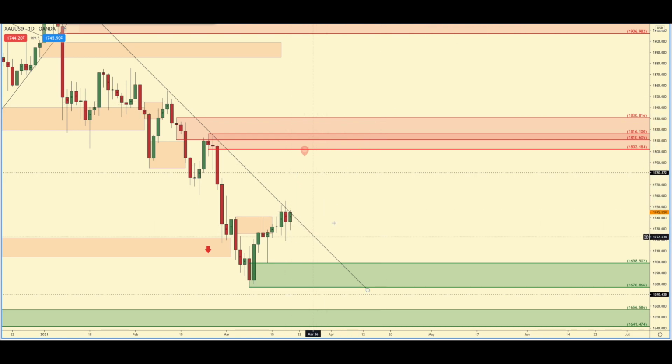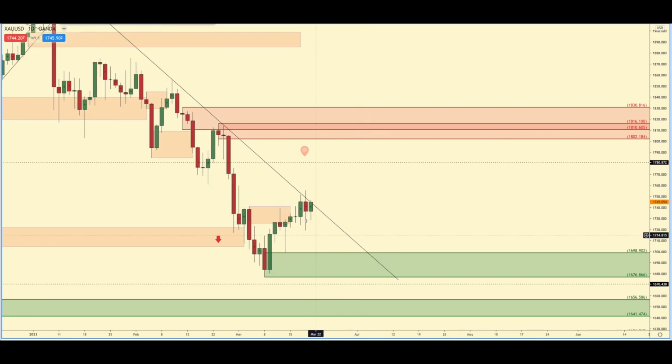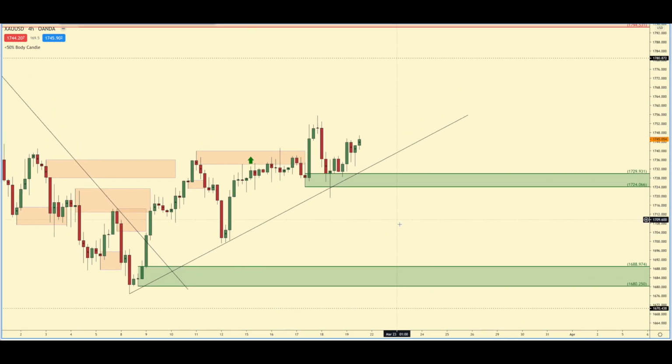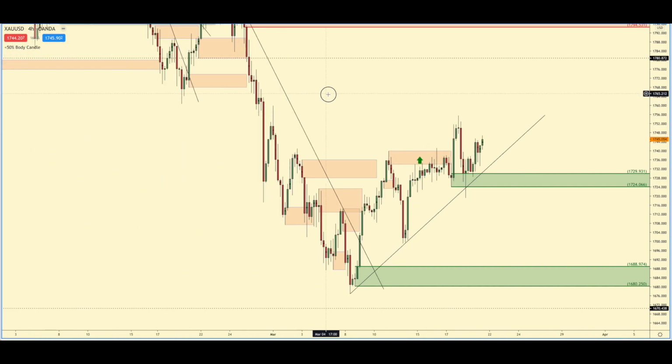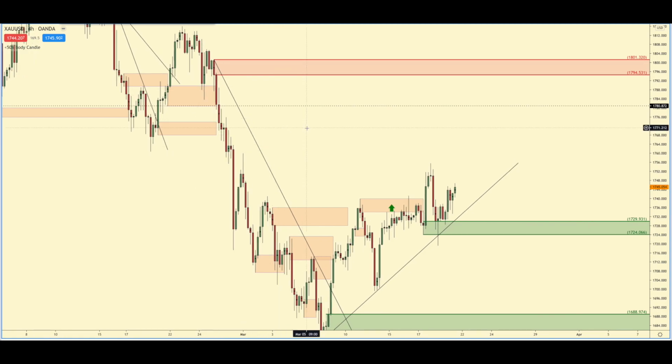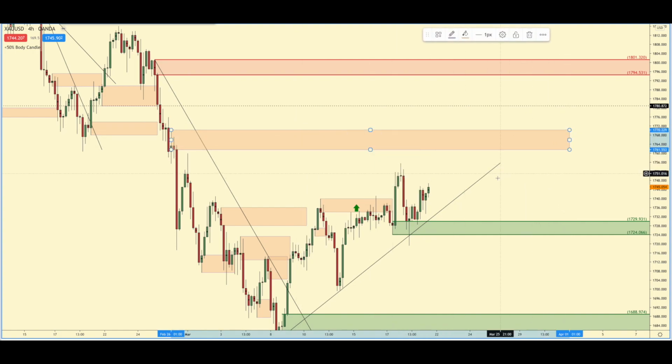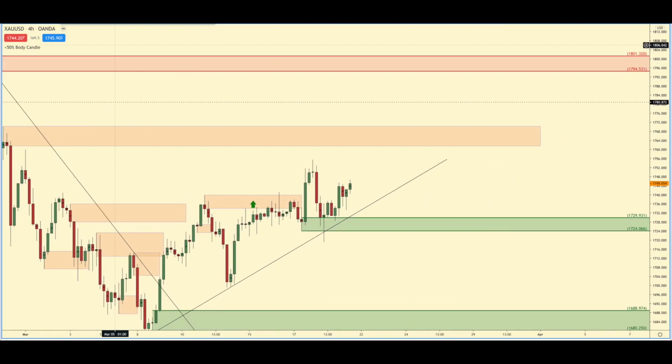Since this is a daily time frame, I would just have to wait for a 1-hour momentum shift in the daily time frame to tighten up my risk. Looking at the 4-hour, we are in an uptrend. As you can see, not much as far as supply up here to be removed. You could make an argument for this being a supply zone, which I'm probably going to draw for now, like this. So, if that trend line gets removed, it's probably somewhere up here.